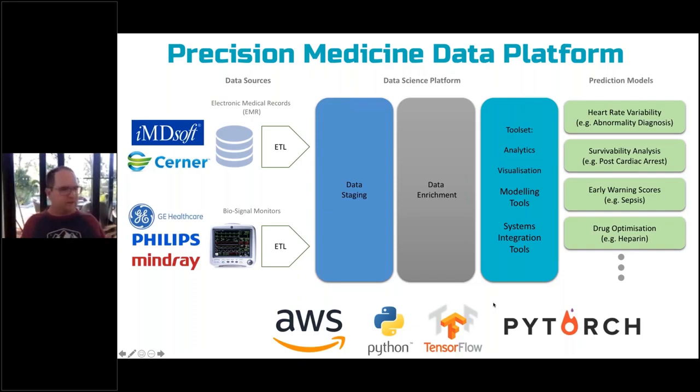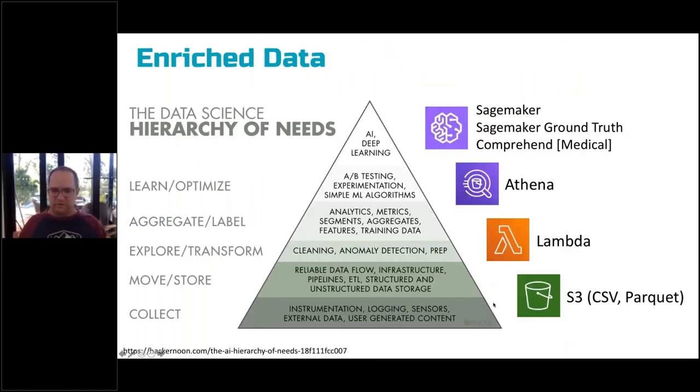But as I said, in building up, there's a lot of work and foundations that need to be put in place to first of all collect that data, but then ready it for the researchers to do their work. So at the end of the day, every researcher wants to be doing this piece at the top of the pyramid of building their machine learning models and building their predictive models, and then ultimately getting that back into the hospital as adding value.